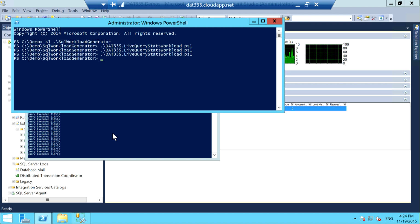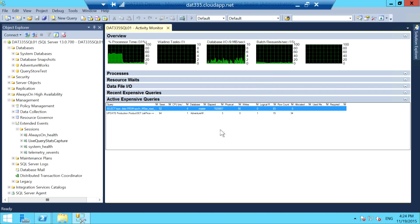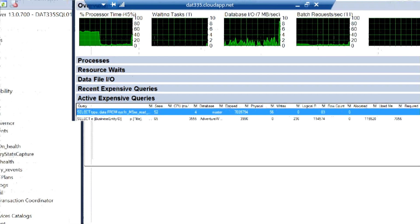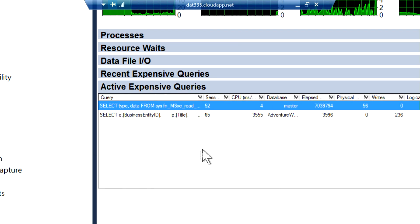I'm now going to kick off another similar workload. It's basically just going to kick off a whole lot of random OLTP queries. Again, these are just standard, but they're going to run against the instance. The idea here is I should get some small queries that would otherwise probably not be of interest, but we should start to see them show up in this active expensive queries view. Actually, if I use the live zoom, we should see them pop up.